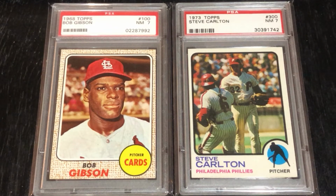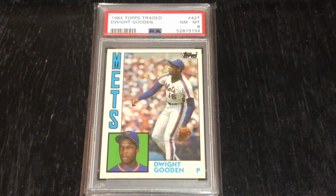Now, the card that I'm going to show now is actually the highest wins above replacement for any pitcher outside of the dead ball era. So here I have the 1984 Topps Traded Dwight Gooden, and it was in 1985 that Gooden had the greatest season outside of the dead ball era when measured by wins above replacement. He had a 12.2 WAR that season.